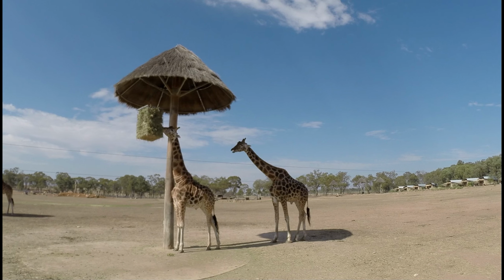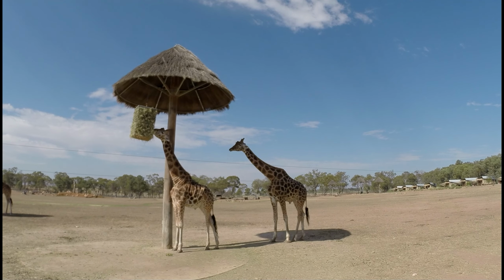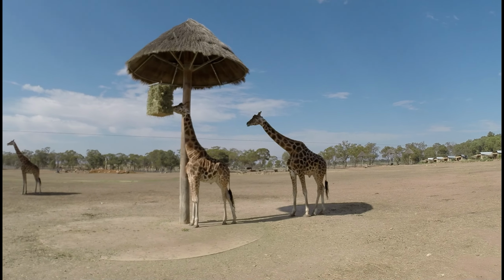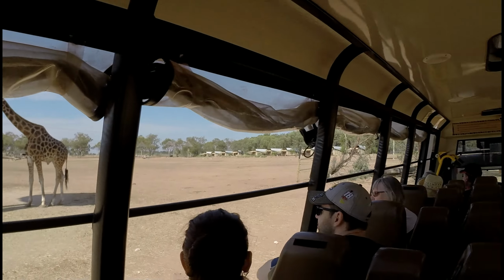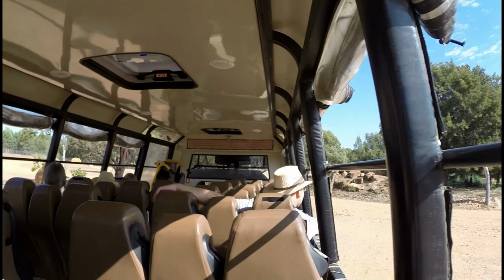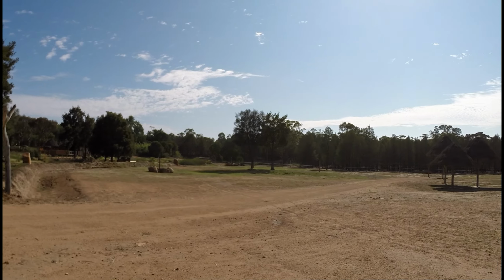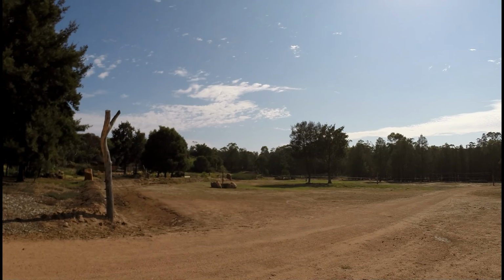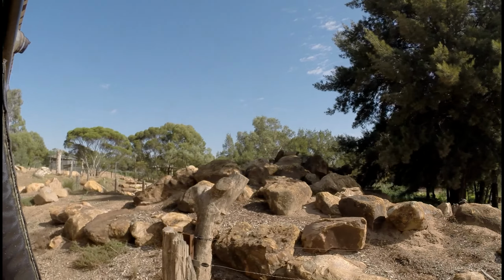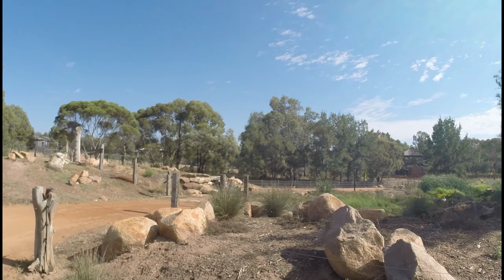They're nice and quiet though, aren't they? Just munching away, no worries in the world. Looking all nice and happy. It's quite funny when the ostrich comes over. They feel very confident and they get right underneath the legs of the giraffes. I definitely wouldn't be doing that. But they try and pick up all the loose pieces of grain out of the hay.